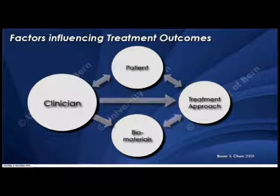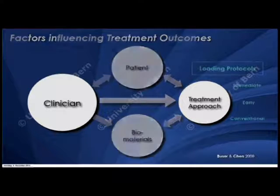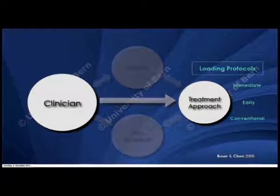When we look at the treatment approach, then of course loading protocols come into place, and we all know that we can have conventional loading, we can have early loading, or we can even have immediate loading, and we will have a lecture on immediate loading as well. I will focus on early loading.